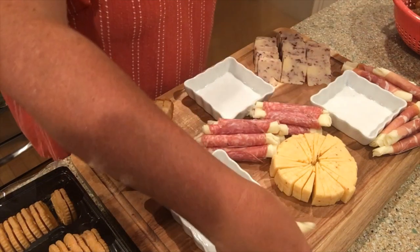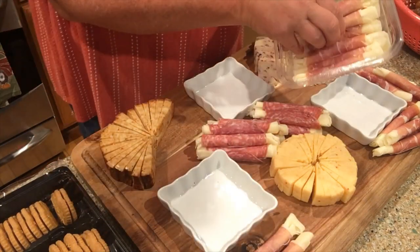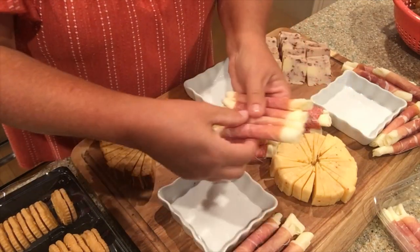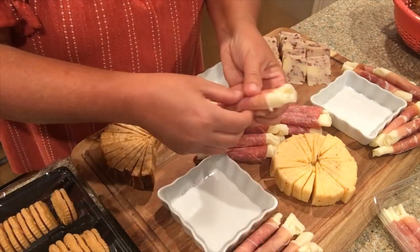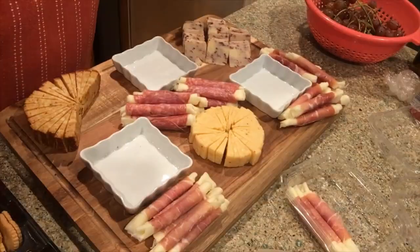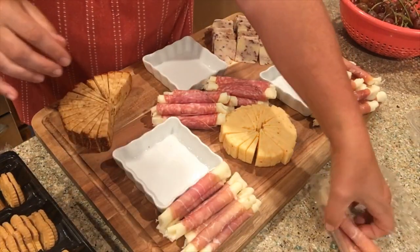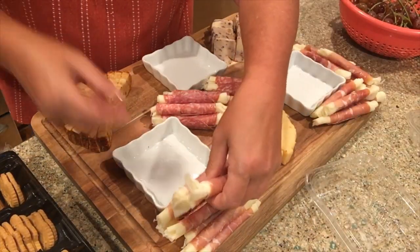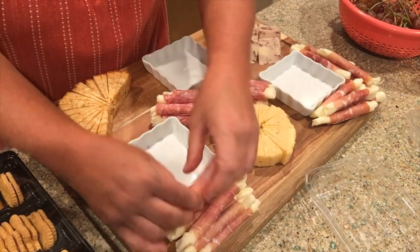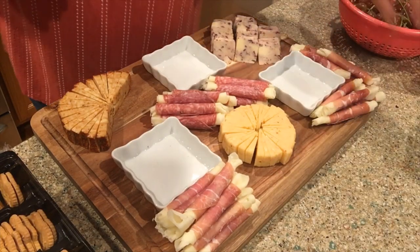And then we have some more of the bruschetta. So we're gonna go ahead and just put these over here. They do stick together a little bit. There we go. You guys see that? I'm just going to put these here just like that. I am separating them because they do stick a little bit. You can make these yourself. I chose not to, just to save a little bit of time.